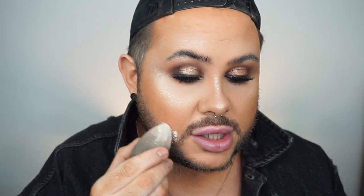So we're getting bronzy, and rather than contour, what I'm going to do is just carve out my cheeks with a little bit of powder, and for that we'll go back into our Huda Beauty Easy Bake. And we'll just carve that out, and that will give me the definition of a contour without actually doing a contouring powder. And then I'm going to clean away that bake from the jawline. I don't want to leave that on too long, just enough to give me a little bit of a sculpt.